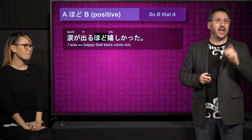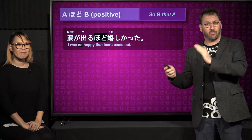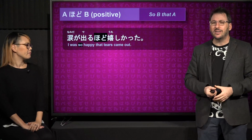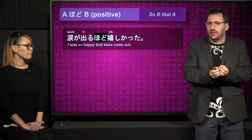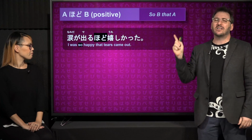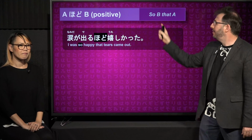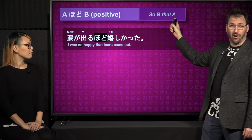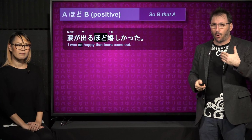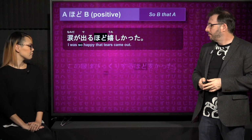All right. So now we have A HODO B. This is going to be always a positive sentence following. I want you to remember that because next we're going to have one that is negative. Okay? So 読んでいただけますか? 涙が出るほど嬉しかった。So this is a degree. How much of something happened to create something, right? So 涙が出るほど. So much that I cried. What about it? 嬉しかった. I was happy. I was so happy that I cried. Okay? Now we could have said 泣く for cry, but 涙が出る is a little bit more poetic. 涙が出る, tears flowed out. Tears came out. Okay?